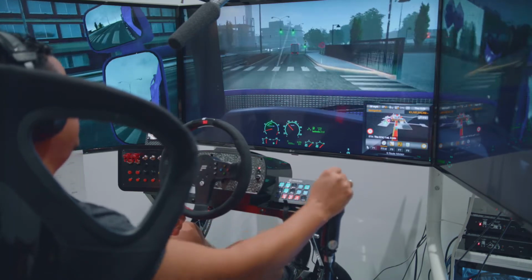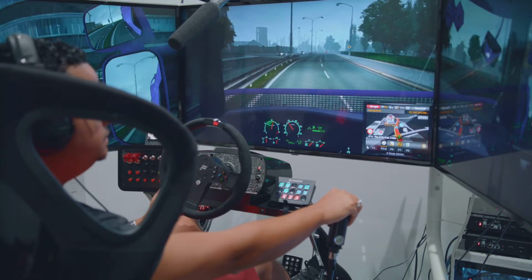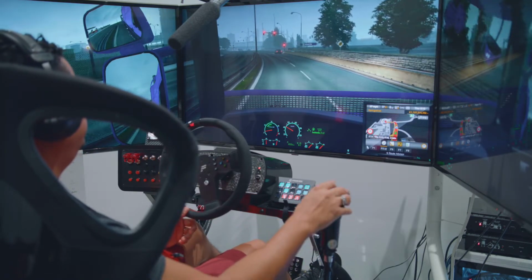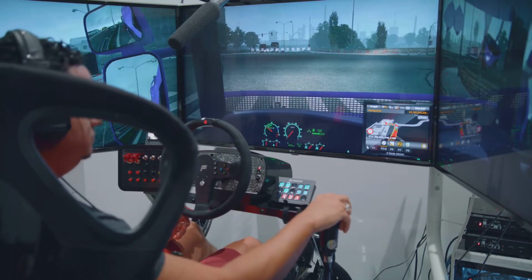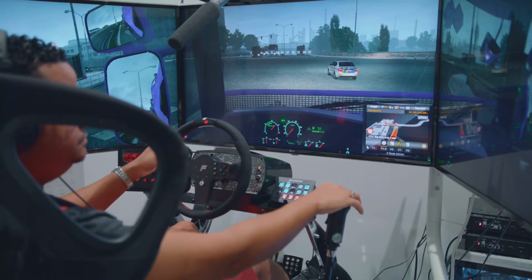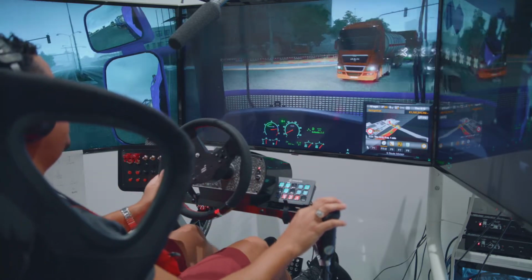Oh, there goes the drop frames, man. Go around this guy, a little too slow. Ooh, man. These guys are letting me go, man. AI's being real nice today.